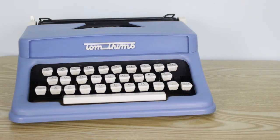So this is Tom Hanks, my toy Tom Thumb typewriter from the 1960s. It actually works, which is great. I don't consider it one of my typewriters because that's how I get away with having a smaller number of typewriters, but you can actually type on this. It types in all caps, and it got me into the idea of collecting toy typewriters. I'm aware this is an issue for me.